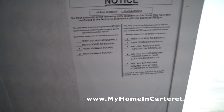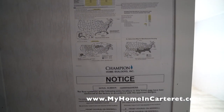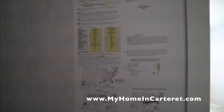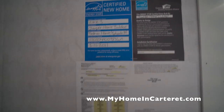And here you have the information about the house. There's the serial number, and here's all the appliances that are in the house and all their numbers, and again the serial number. Oops, I'm out of focus. And this shows you the wind zone that this house is made for, wind zone number one. And then up above, you've got your certification that this is an Energy Star certified home.